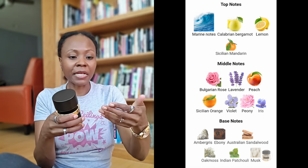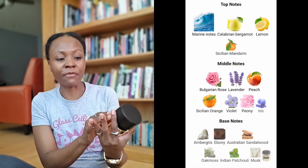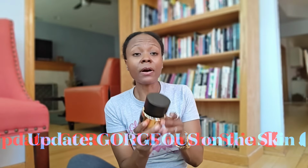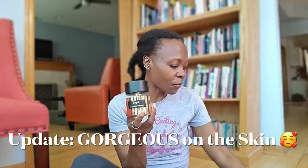It's not immediately a love, like I'm going to evangelize this to everybody, like you have to buy this, but it is beautiful. I'm going to a play tonight. I am going to wear this so I can get it on the skin and see how it works out.